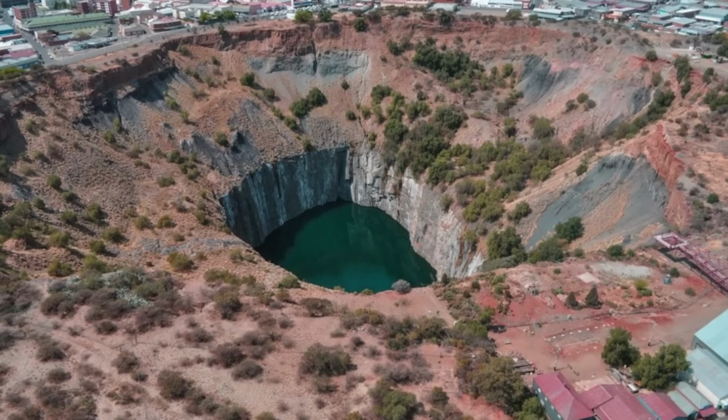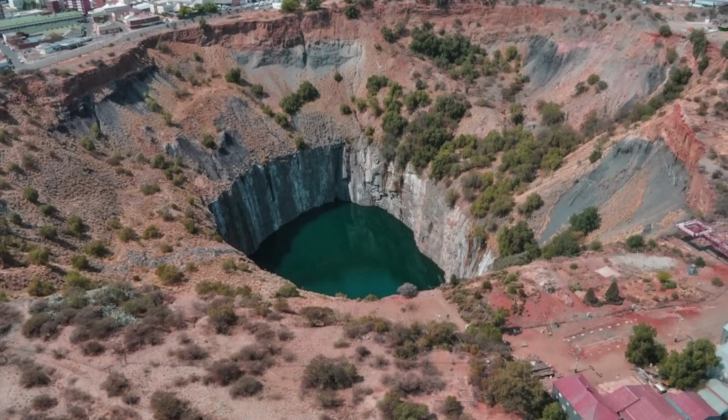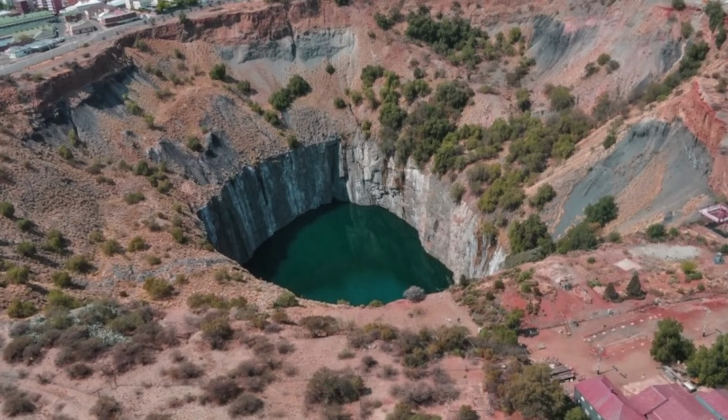Despite the challenges faced by miners, this mine remains a symbol of resilience. Today, efforts are underway to preserve its heritage and transform it into a lasting legacy for future generations. Initiatives such as the ongoing endeavor to register the Big Hole as a World Heritage Site highlight its cultural importance.